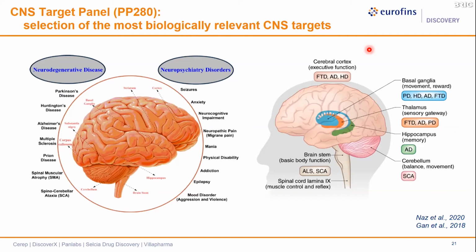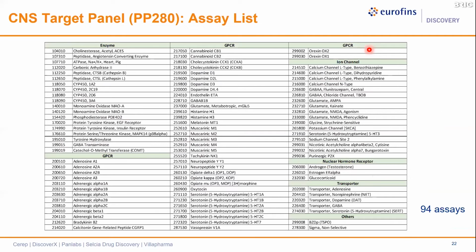So this will be helpful to your study on neurodegenerative disease, psychiatric disorders, or emotional disorders, and also cognitive problems, Parkinson's disease, Alzheimer's disease, and so on. There are 94 biologically relevant targets, including enzyme, GPCR, ion channel, transporters, and nuclear hormone receptors included in the CNS panel. So if our client is focusing on the CNS field, sometimes they can start from the CNS panel.